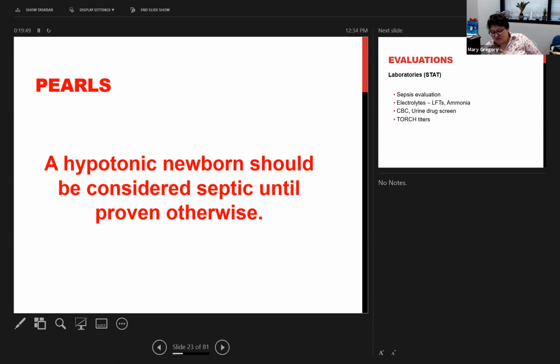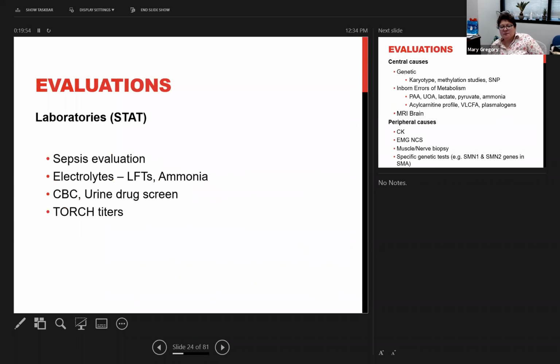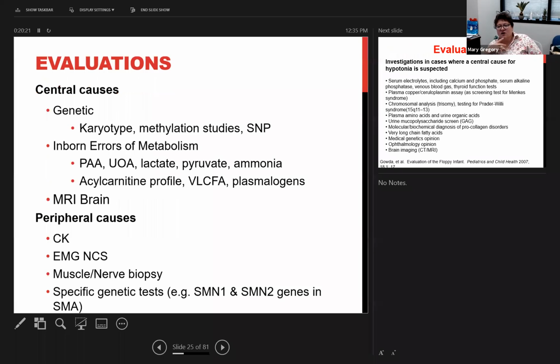So always be concerned about sepsis when you have a newborn that's hypotonic. But if that is clear, then your next step is going to be neuroimaging, evaluation of the history to see if there's any evidence of HIE or a bleed. If those are abnormal, then you're going to be looking more towards metabolics. Always with a newborn, TORCH screen, evaluations for metabolic derangement, urine drug screen. Drugs can certainly cause it.